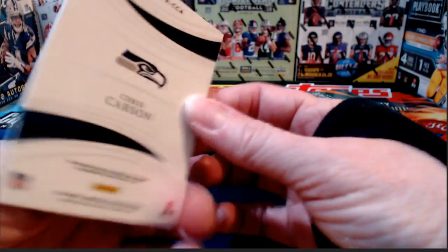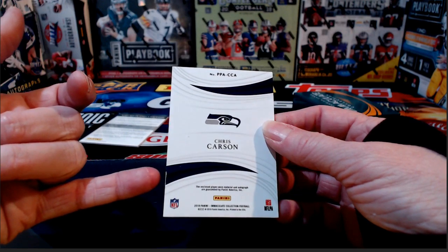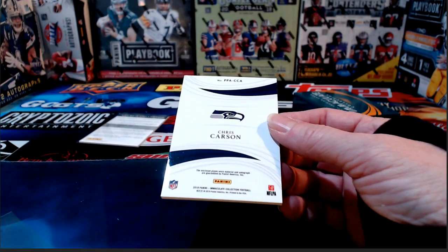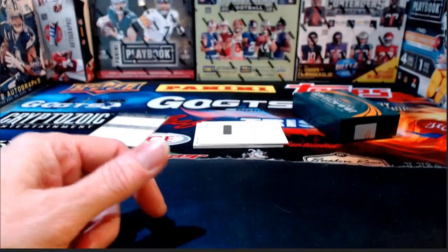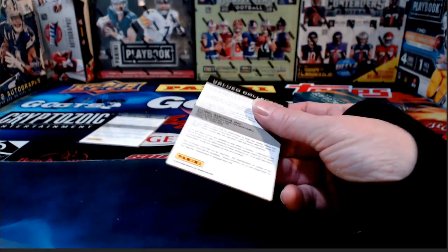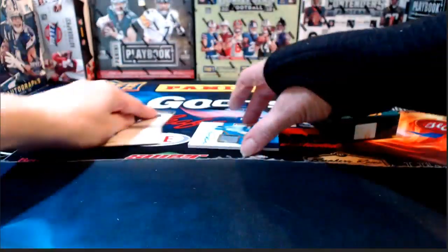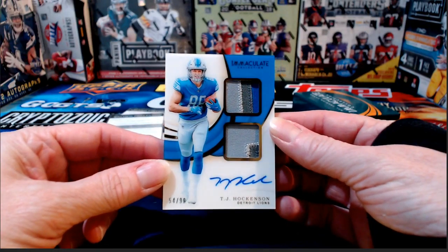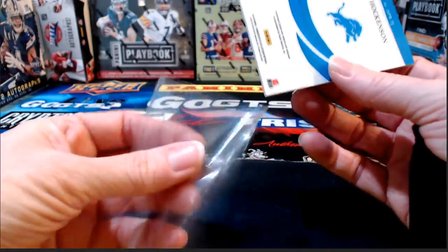Chris Carson, numbered to 99 for the Seahawks. Might have a little bit of chipping right there. Do you see that white on the edge where I believe that should be all blue? So I think we do have some imperfection on that left edge. We have another redemption, so we're up to a pair of those now. And the Lions to 99 with your man T.J. Hockenson. So that's a nice little hit there for Detroit.